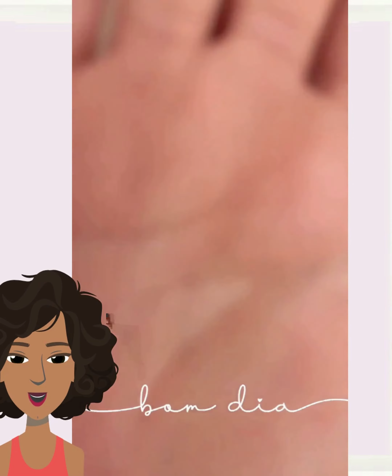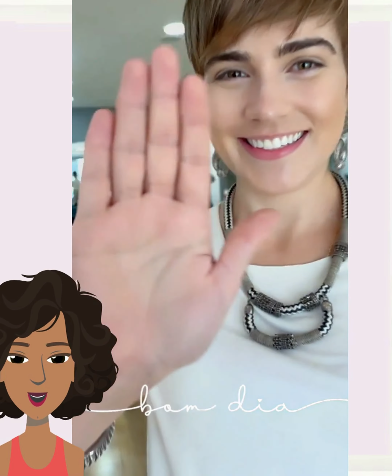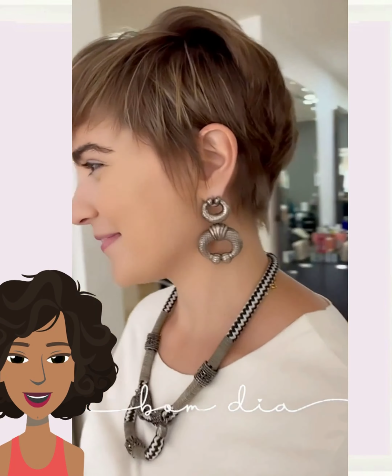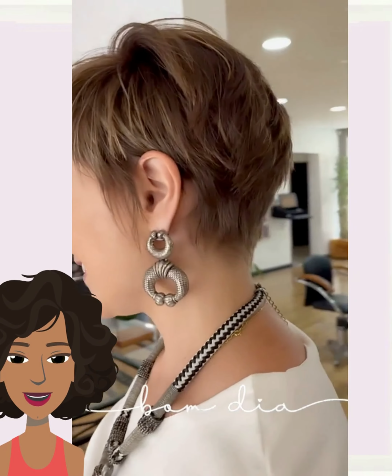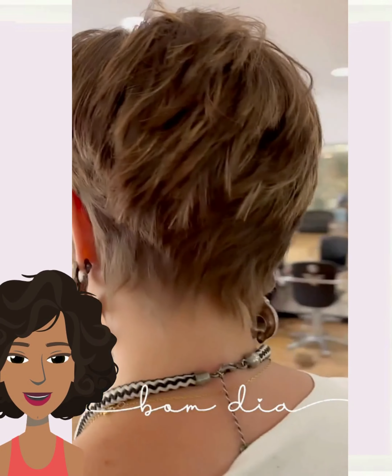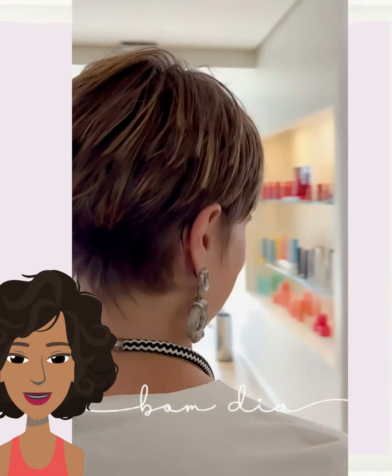And then we see someone with mid-length hair change. This is so chic and modern. I love the color too because it does look like she went with more of like her natural hair color. Maybe a bit of low lights mixed in there, but this is just beautiful. Very nice.